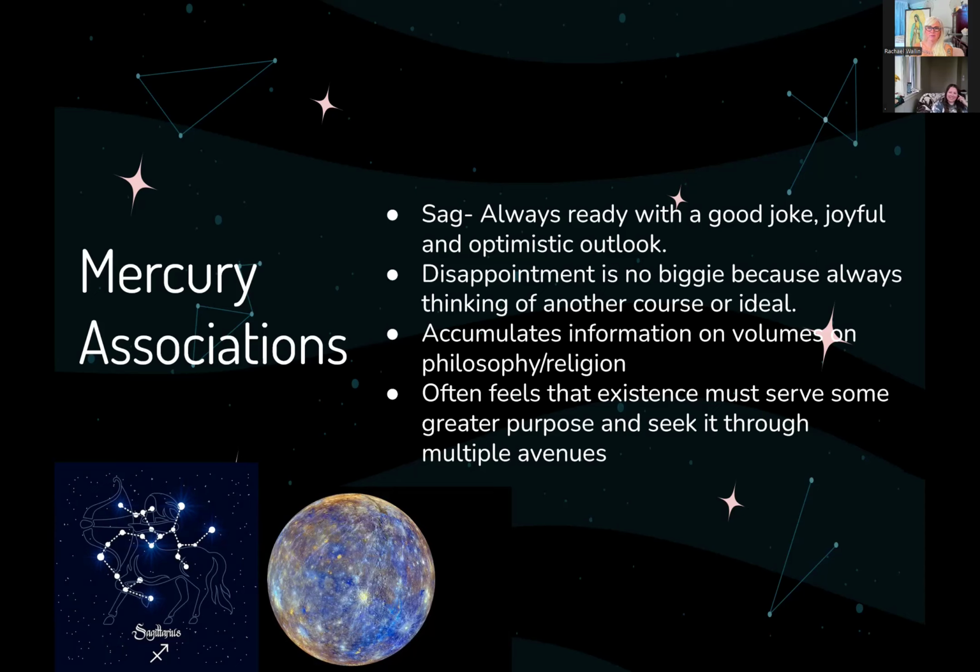Also, I thought this was hilarious. Accumulates information on volumes of philosophy and religion. Oh my gosh. And the reason why we're saying Sag is because my Mercury is Sag. And that's hilarious because I do have volumes. I have books on books on books. I just keep collecting the books. I can't stop. I love it. I know. I was like, yeah, that's perfect.